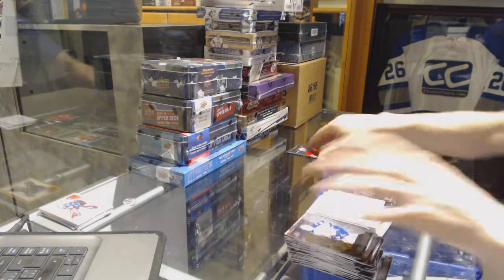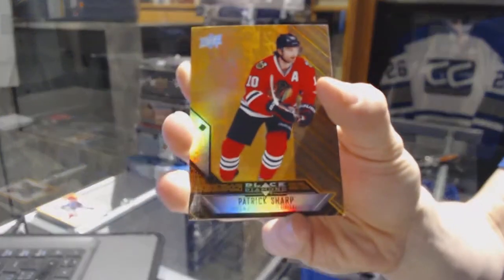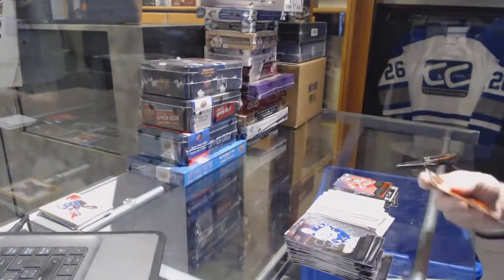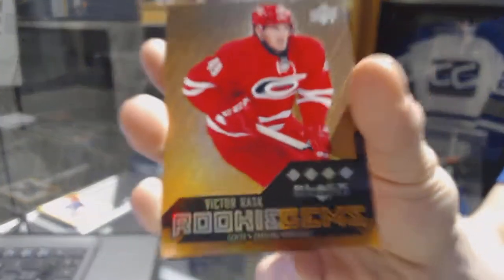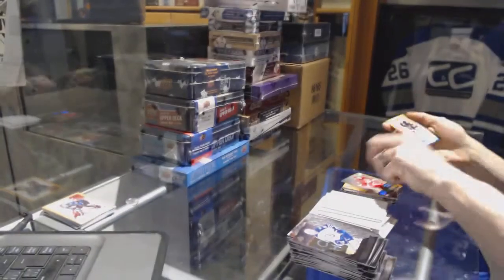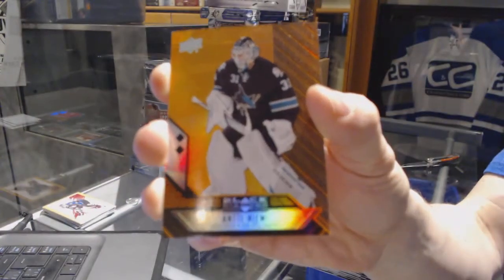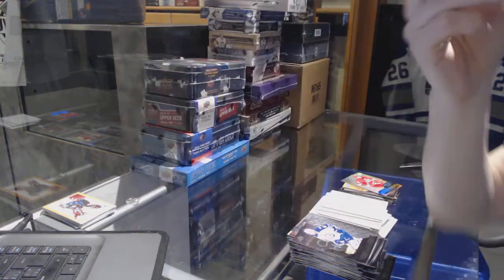And base. Now for the topper pack, which has a single diamond orange for the Chicago Blackhawks, Patrick Sharp. A quad diamond rookie orange for the Carolina Hurricanes, Victor Rask. Because why not? Victor Rask. And a double diamond orange for the San Jose Sharks, Antti Niemi. Antti Niemi.